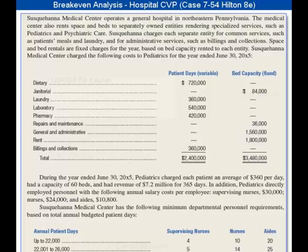Okay, and so what we see is, in terms of patient days, which is our variable cost driver, we're charging dietary, janitorial, laundry, various expenses. Bed capacity is considered a fixed cost, and we have janitorial, repairs, maintenance, G&A, and rent. Billings and collections are also applied based on patient days, or represents a variable cost.